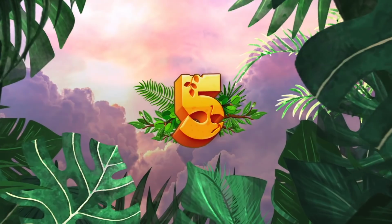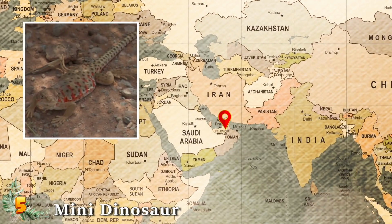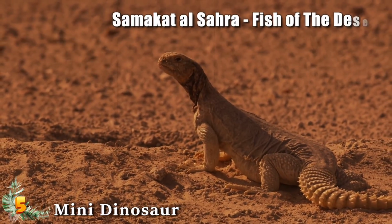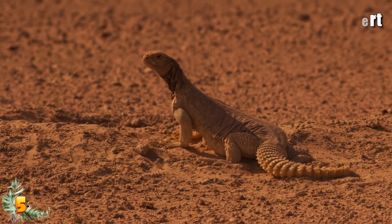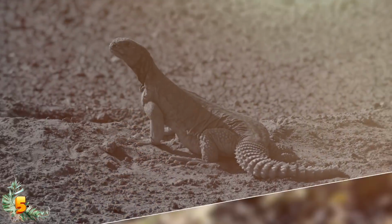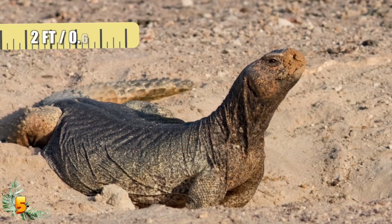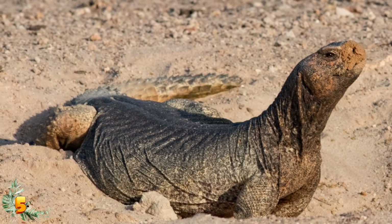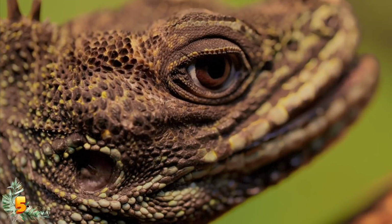5. Mini dinosaur. Deep in the deserts of the United Arab Emirates lives a spiny-tailed reptile known as the dub lizard. It is also known as the Samakat al-Sara, which means fish of the desert, or the dragon or little dinosaur of the desert. They're also sometimes referred to as little dinosaurs. The size of these lizards varies depending on how much they eat, with some coming in around 2 feet or 0.6 meters long. They can be dark or light gray with spots and stripes on their backs.